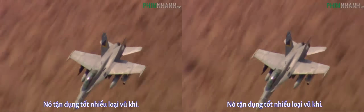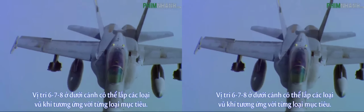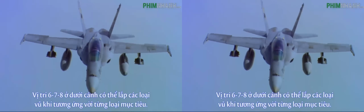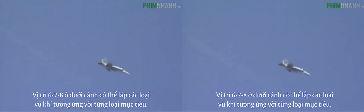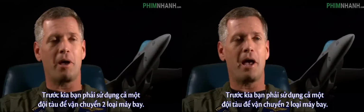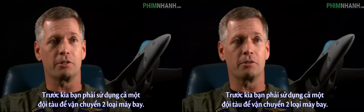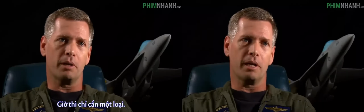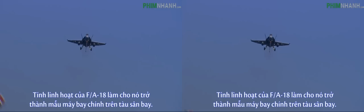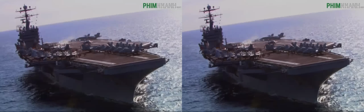The beauty of the F-18 is that you can carry a number of weapons across the wing, 6, 7, 8 weapons that can all be independently targeted on separate aim points in a target area. In the past, you may have needed a whole strike from a carrier to be able to do that. Now you just do it with one airplane. The FA-18's multi-role capability has made it the mainstay of the carrier air wing.